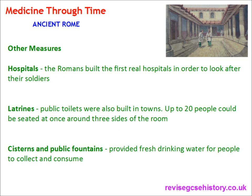Other measures that the Romans took to protect the health of the general public. Well, they built hospitals. The Romans were the first to build real hospitals in order to look after their soldiers, so the Roman army was important, so that's army warfare as a factor affecting the development of medicine there.